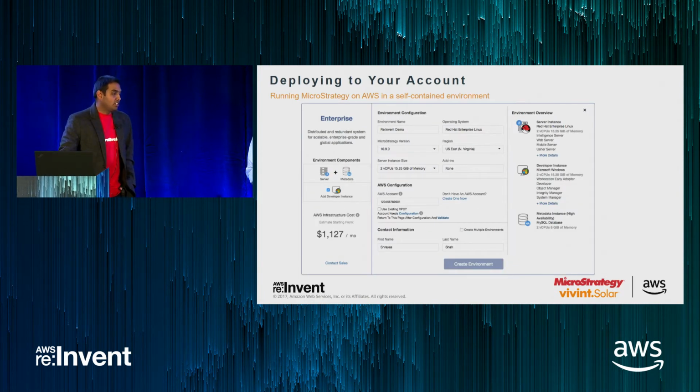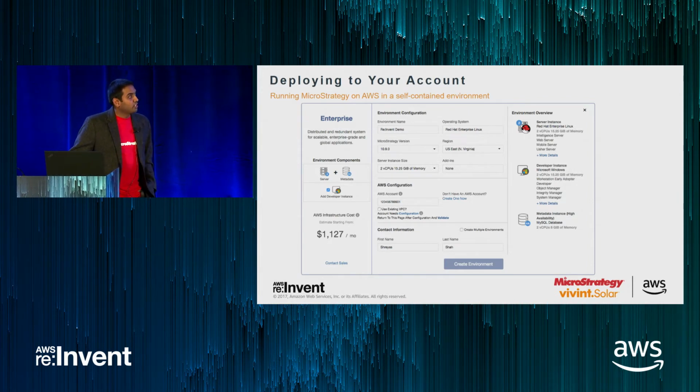So as Jed already showed you this, you come here, you enter your environment name, you select the operating system, the version of MicroStrategy, the region that you want to deploy into, and the size of the instance. We go from 2 CPUs, 16 gigs, all the way to the X1 Amazon instances. So if you want to deploy anything in 1 terabyte, we support that. Now here is where you enter your Amazon account.